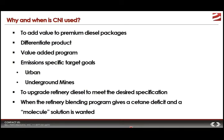So there are strict air quality controls, and many times a mining company can use a cetane number improver to help meet those goals simply by treating their fuel. And of course, refineries, those last 2 points relate specifically to refineries. A refinery will sometimes use a cetane number improver when they're blending their diesel to help them meet the legal goals that they have to meet in terms of the specifications of the fuel that they are producing.